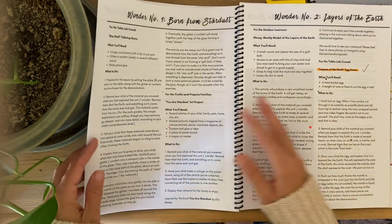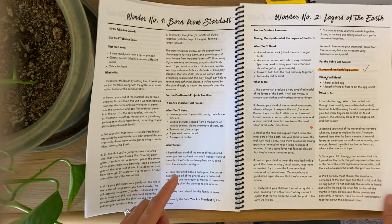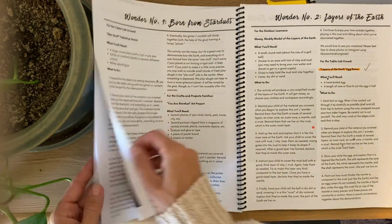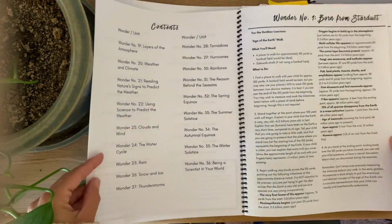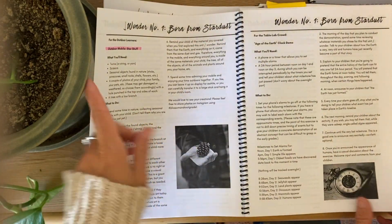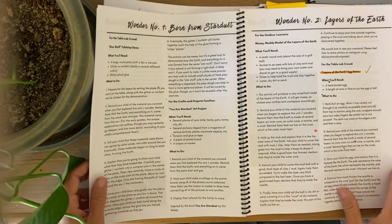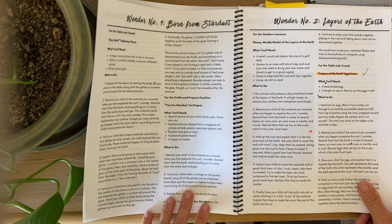Wasn't bad. So for the tabletop crowd, this would be more of a tabletop lab. What to do, what to get. It has everything laid out. This would be for the tabletop. So they give you lots of options. And then for the crafts and projects, another one. So there's 5 options for labs. So it's nice, they do lay out everything that you need.